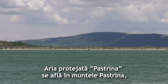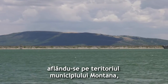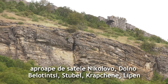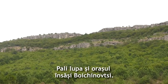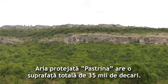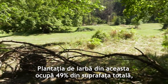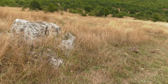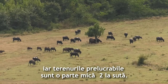Pastrina protected area is located in the eponymous mountain Pastrina within the territory of Montana municipality, nearby the villages of Nikolovo, Dolni Belotinci, Stubel, Krapchene, Lipen and Buychinovtsi, as well as the villages of Ohrid, Poliuwa and the town of Buychinovtsi itself. The Pastrina protected area has a total size of 35,000 acres. The grassy vegetation in it occupies 49% of the total area, and the dry grass is over 70%. The deciduous forests are 26%, and the arable land occupies a small part of it, 2%.